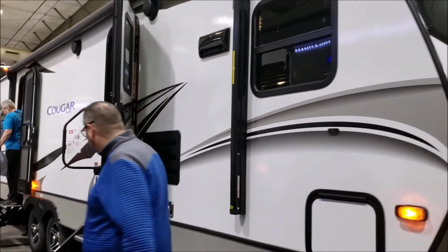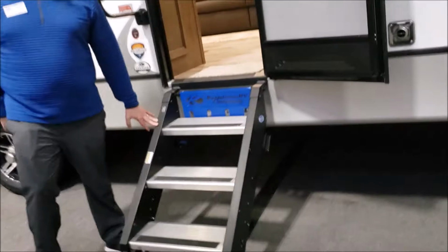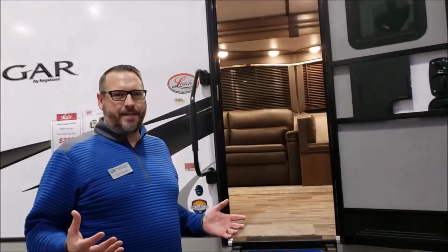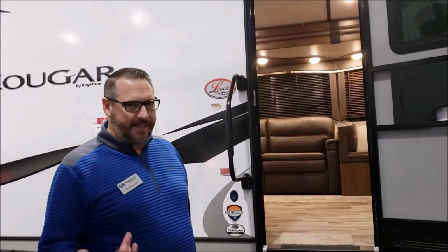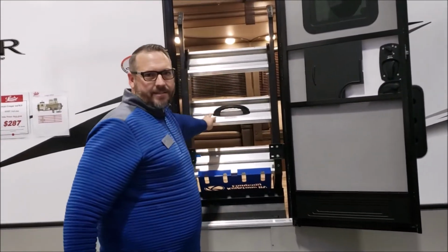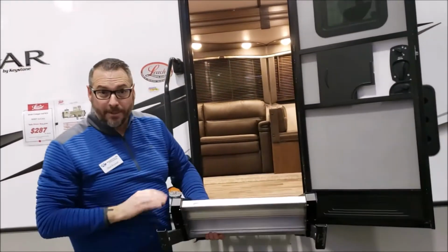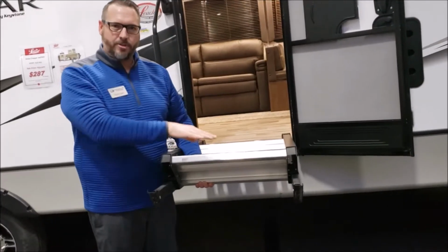Over here, we have our step above entry steps. These things are wonderful. It's the most solid step that we've ever come out with in RVs. Extra large grab handle, so it's easy to get in and out of the coach. These things are really cool. All you do is lift them up, they're real lightweight, and they go right in the coach just like this. When you're ready to bring them out, pull the latch, bring them down. Your legs are adjustable, so if you're on uneven ground, you can set one longer than the other to make sure that it sits level.